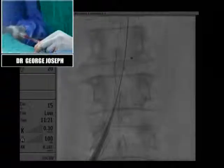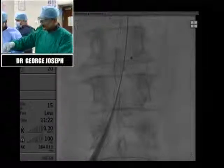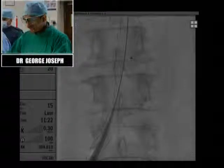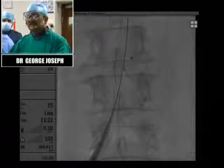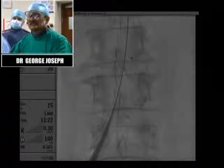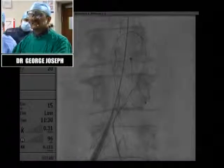Okay, here I may actually want the angled glide, because the straight is going to the gate and going laterally. Get the angled one, please. And we need that torquing device also. Now to torque this hydrophilic wire, I use a torquer made by Cook, which is called the Alcock torquing device. I think we are in. No, it's not in. It's out.